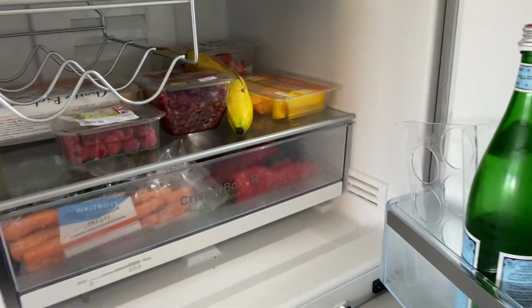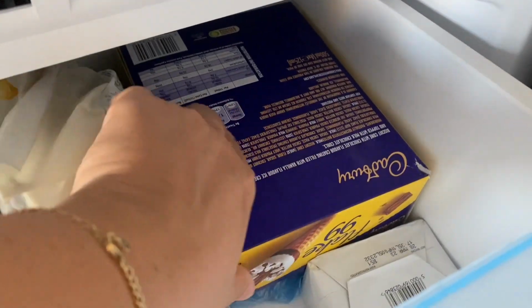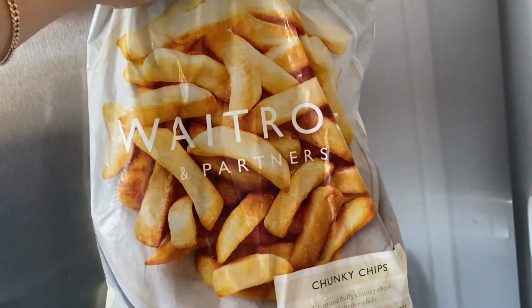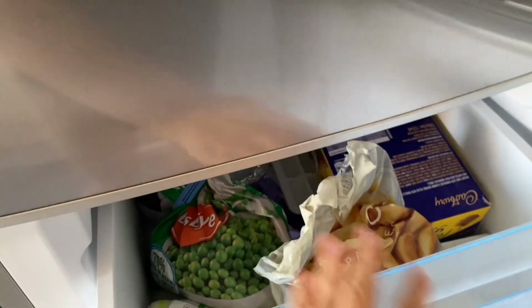We did buy... Stan's absolute favorite ice cream is a 99 cake. So we did buy a box of those. And these were the other chips that we got. They're really good, actually, as Waitrose and Partners own brand stuff usually is. But they were really nice. So that's more like how we're having our treats.